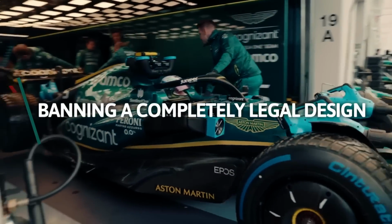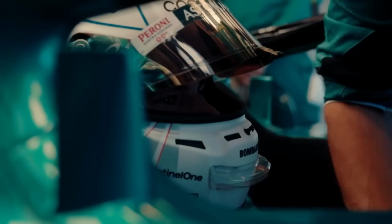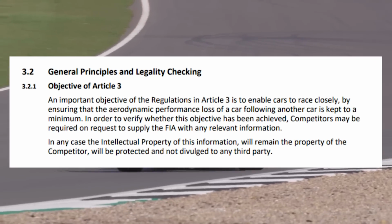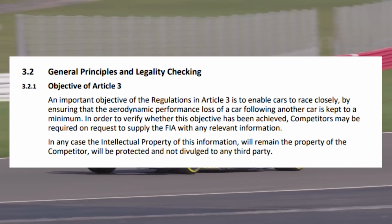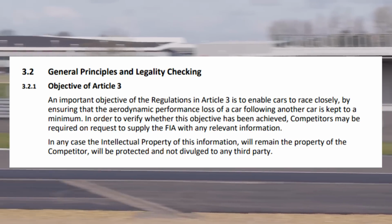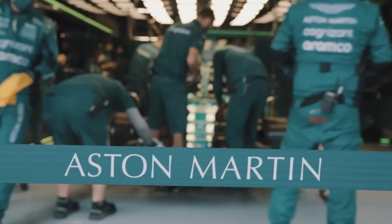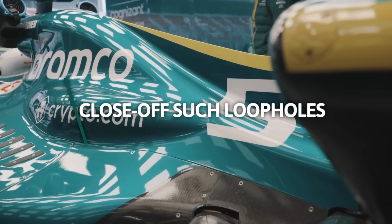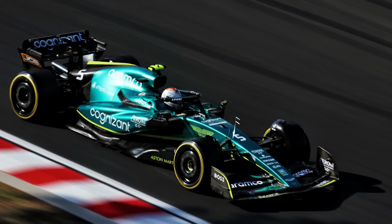While banning a completely legal design after a team has only had the chance to use it for half a season might appear unfair, it is in keeping with the objective of the rules. Article 3.2.1 of the technical regulations refers to the objective of the regulations and the need for the FIA to ensure that the cars designed will enable cars to race closely. While this can't be used to ban a design with immediate effect, the principle exists to allow the FIA to make modifications to close off such avenues in the future. Effectively, this does constitute an intent of the regulations regulation.